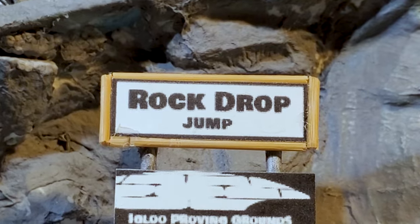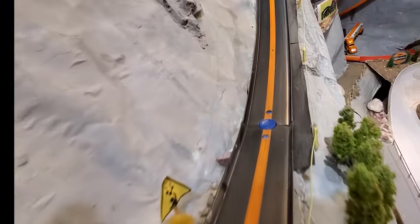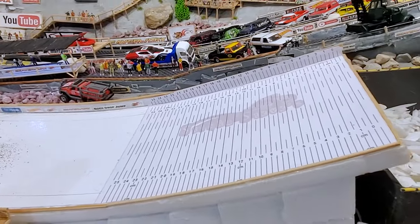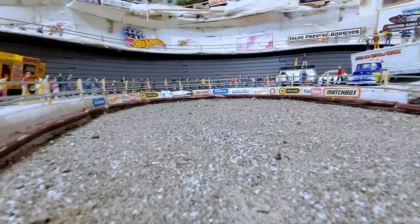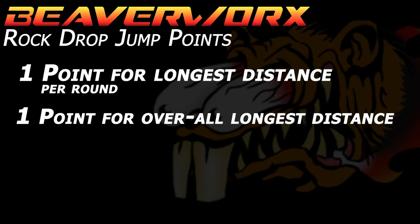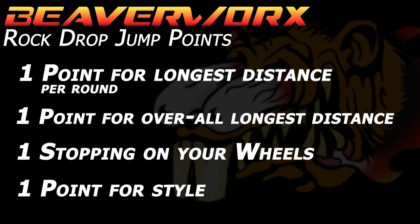They are going up against the Rock Drop Jump, folks. This is the Jump Challenge here at the Igloo Proving Grounds. Three sections of off-the-shelf black track mounted on a 70 to 20 degree drop to launch angle over a 30 centimeter pit. And that's when they come onto the measured landing ramp and then out into the slide out area for the style point. Points are 1 point for the longest distance per round, 1 point for the overall longest distance, 1 point for stopping on your wheels, and 1 point for style.